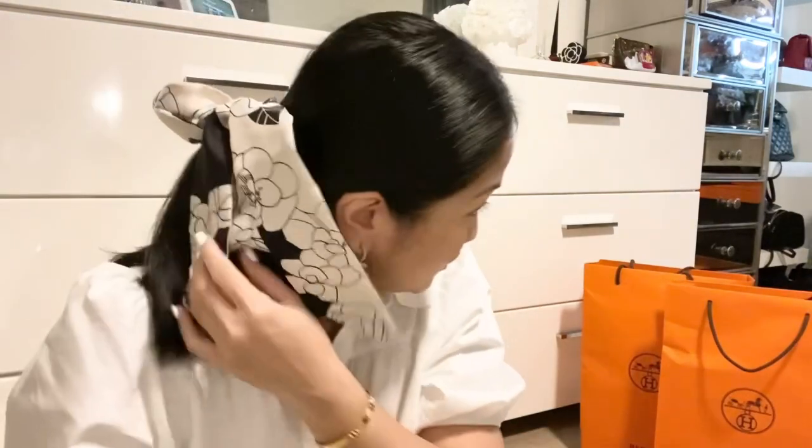By the way, I am wearing my new Chanel earrings from the 21P collection, and I'm wearing my 20 that I got from last year. I never wear these yet, so this is the first time I'm wearing them. They're so cute.